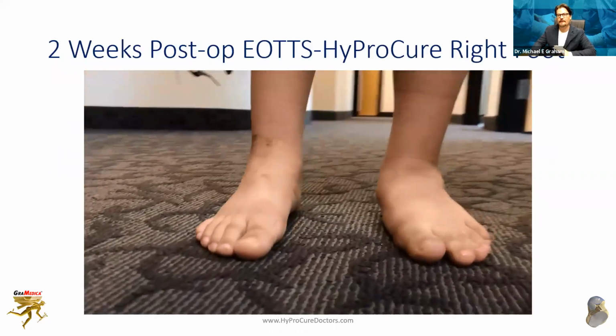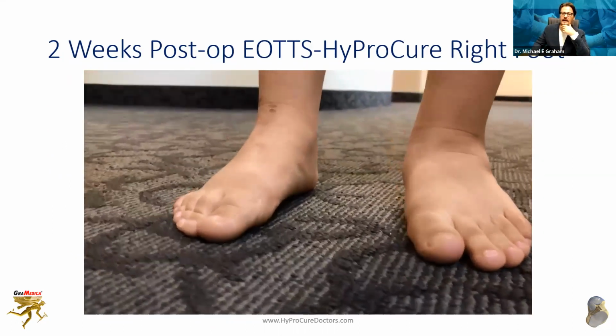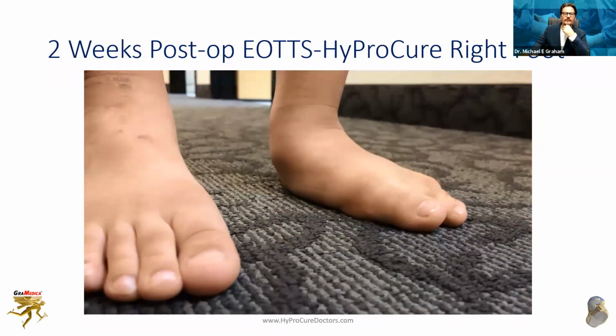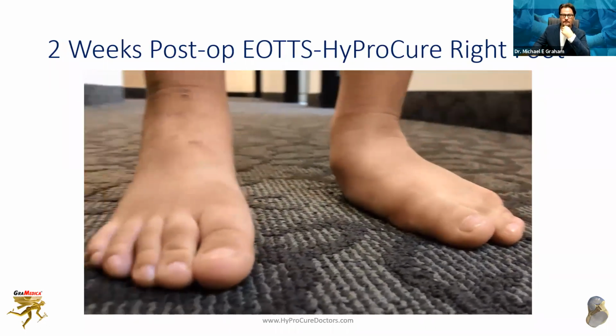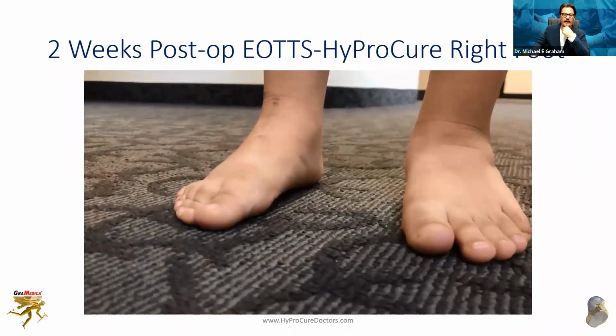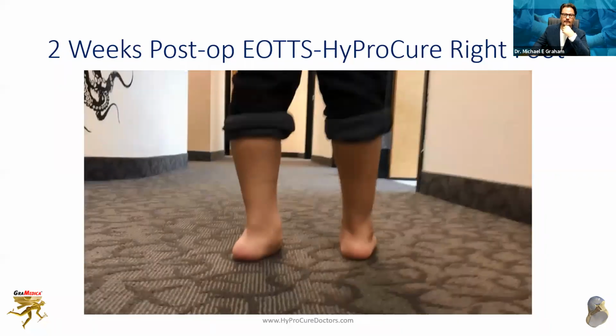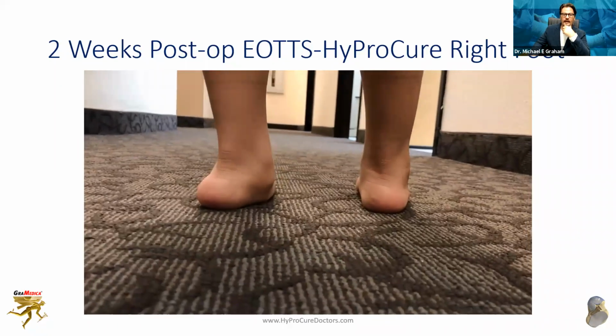But I'm not here to really talk about the traditional surgery. I'm here to talk about EOTTS, extraosseous talotarsal stabilization. Here's a child 2 weeks post-op. You can see the right foot has the HyProCure placed into his foot, and the left foot still has to be corrected. Both feet looked the same preoperatively.